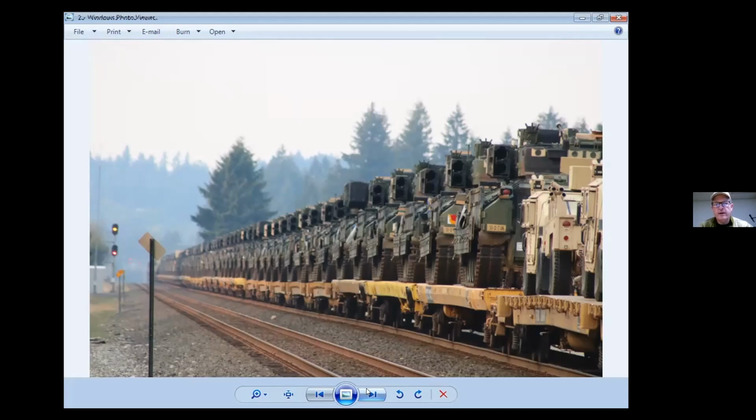So seeing vehicle movements of this nature, because this is the only way you can move tracked vehicles around the United States. You can't put them on 18-wheelers. They can't carry something that weighs that much. And there's not enough lowboys in the world to move an armored brigade around like this. So trains is the only option.